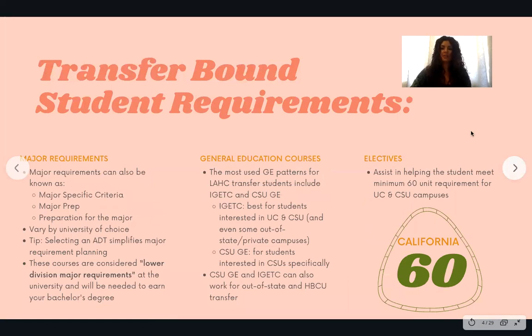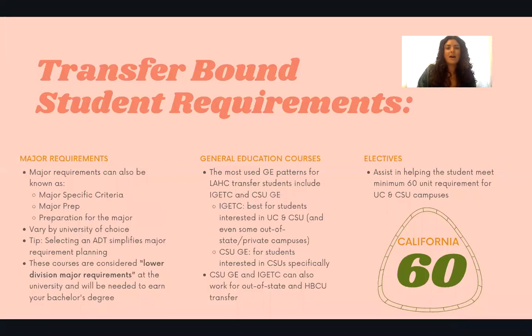Transfer-bound student requirements. So my hope is that everybody watching this video is transfer-bound. When we talk about transfer-bound students, what classes should a student take in community college to prepare them for transfer? And that's a very important question. So importantly, students want to take the major requirements needed for transfer. This is also known as major specific criteria, major prep, preparation for the major. Those terms are used interchangeably by different campuses, but they vary by university of choice and by major. So every major at every university may have different major specific requirements.